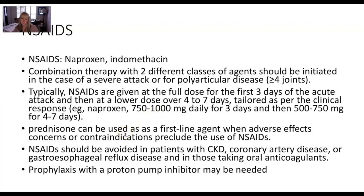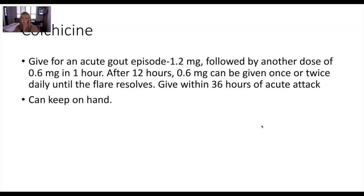Prednisone you can give as a first-line agent if they have contraindications to use of NSAIDs. So basically you have freedom to choose: do I want prednisone, do I want to give them an NSAID, or do I want to give them colchicine? You have to look at the individual person and see, do they have chronic kidney disease, or cardiovascular disease, or other medications that they're on. And again, the proton pump inhibitor may be needed.